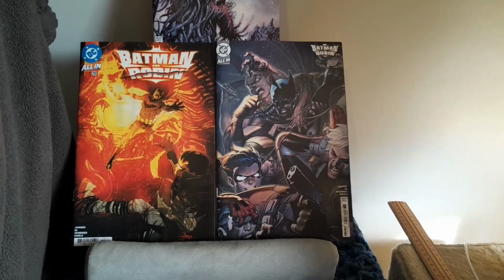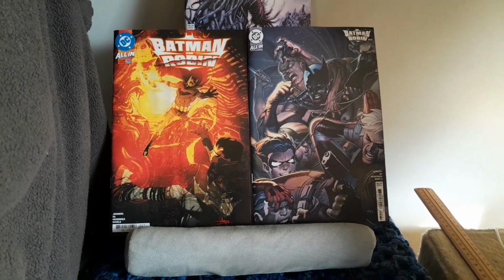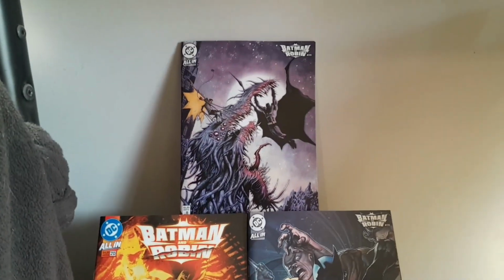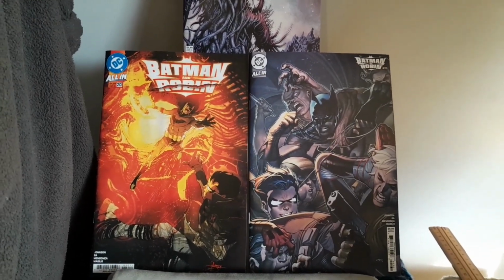This is Tehillim29 back again for the Super Sons Fortress of Attitude, in which I'll be covering a review of Batman and Robin issue 20 by Philip Kennedy Johnson. As you can see here, I have the main cover plus some variants. About the only one I'm sort of missing is, I think, the incentive variant.